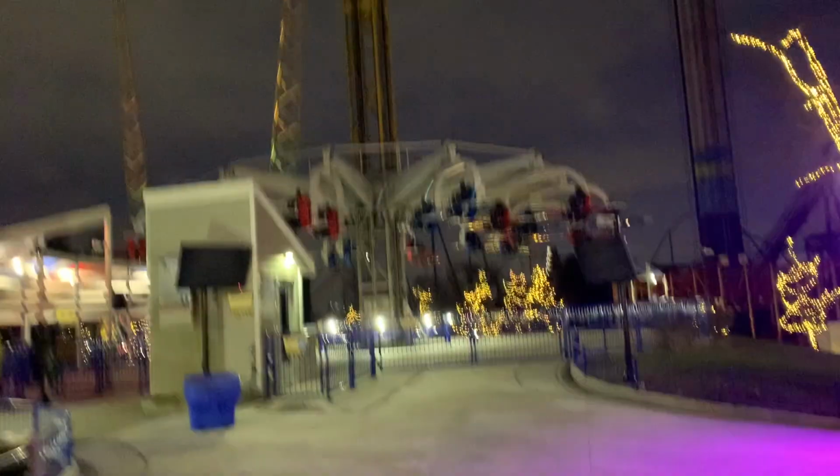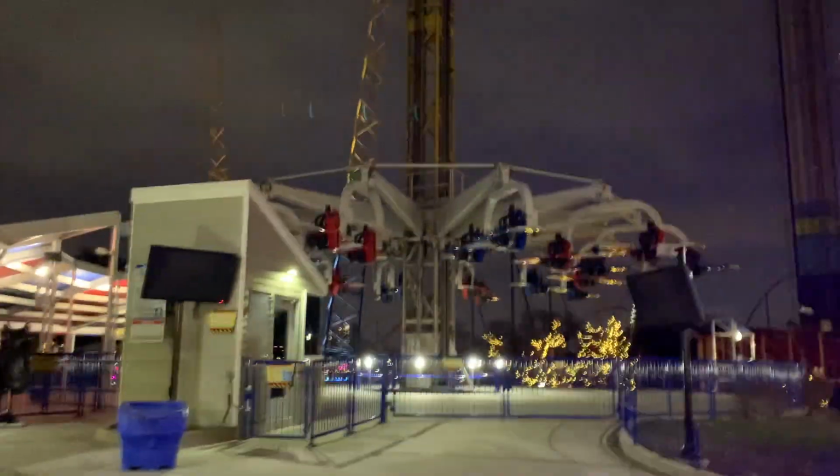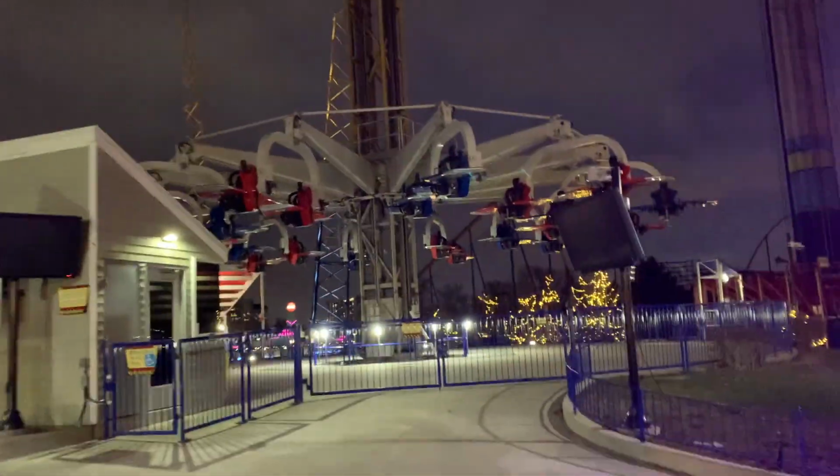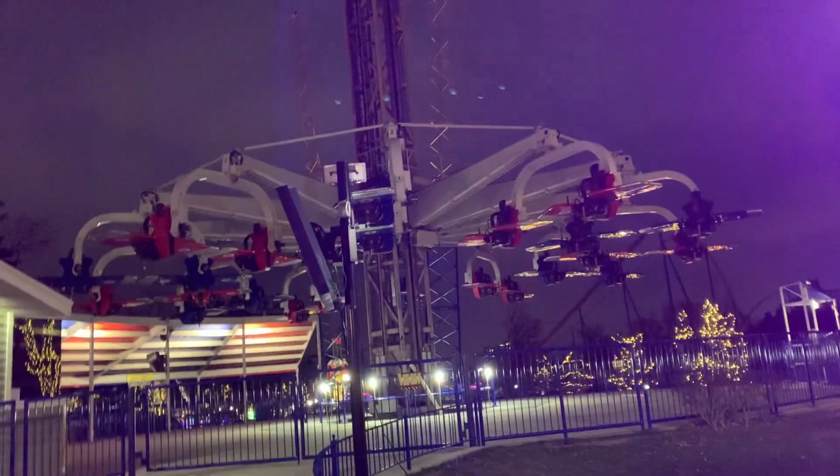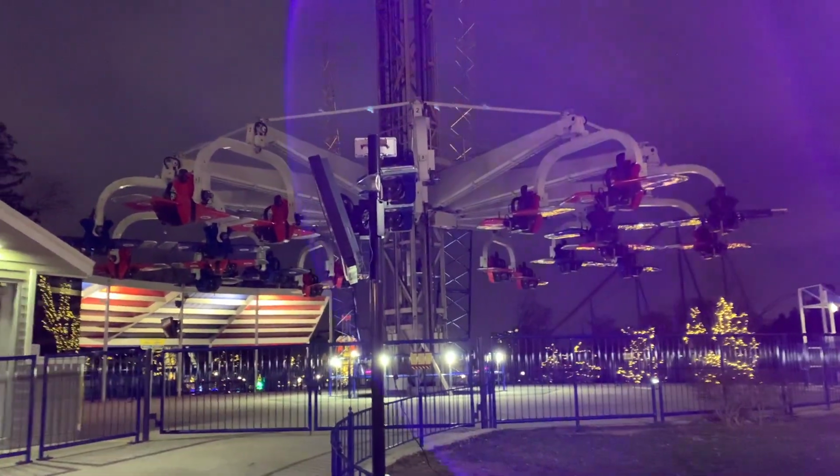All right, we are now in Action Zone. Over here is Skyhawk, and as you can see, the seats are up. I have never flipped on this ride, actually. Fun fact. I've never flipped on it. I'm hoping to flip on it someday.